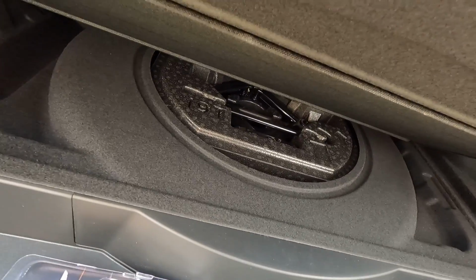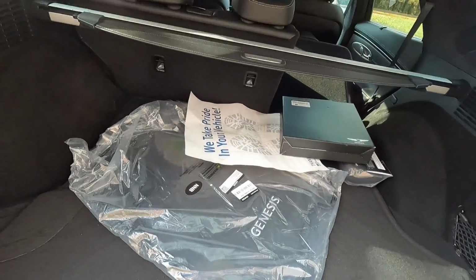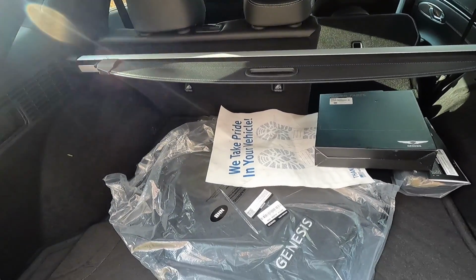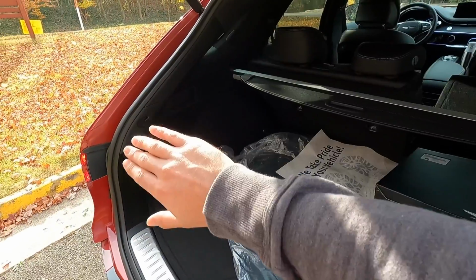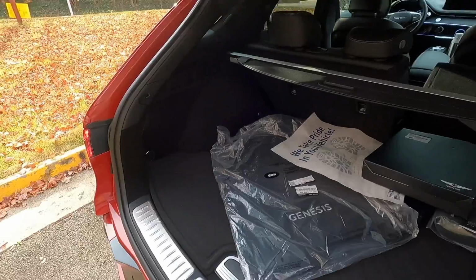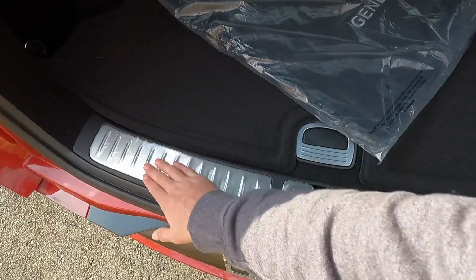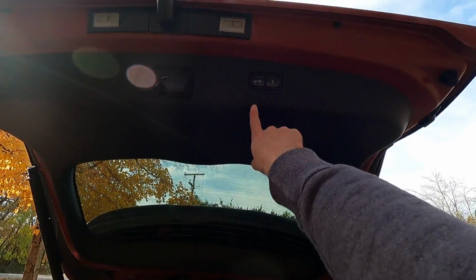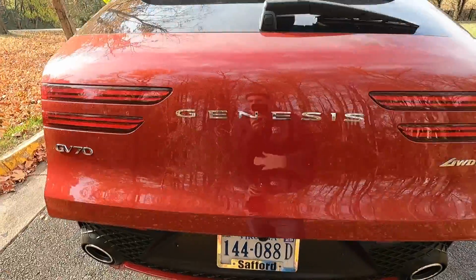You get a spare tire back here, as well as your jack and all the necessities to change a flat tire. But I would say with the second row seats up, you could probably fit 4 to 5 carry-on suitcases back here. You would be able to fit more if Genesis did not do that sloping roof design, but that does take away from your vertical storage space here in the trunk. And then you also get these brushed aluminum or stainless steel, whatever they are, little bumper sills. But then press on this button up top here and the lift gate will begin to drop again. Your backup camera is located right there.